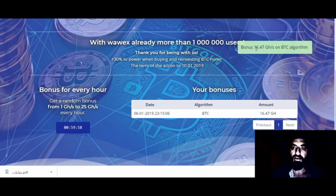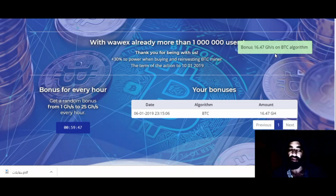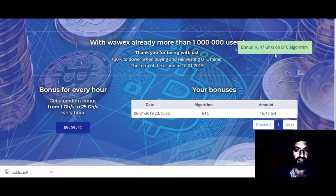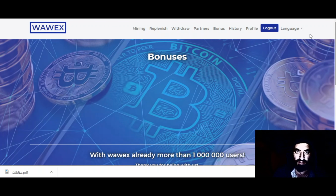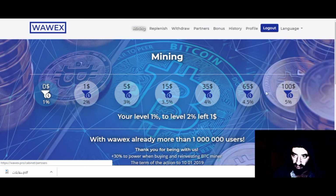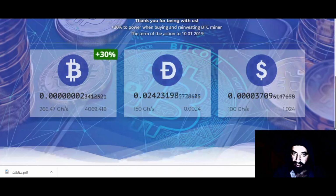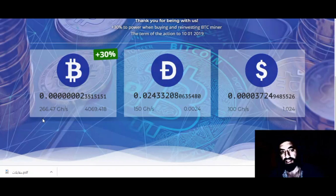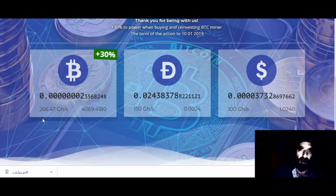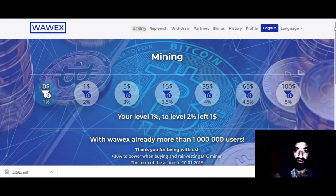I got 16.47 gigahertz per second more for BTC. Now that I have 250 and 16 more, I will have 266. Let's see. I will get more once again after an hour. Now I will go to mining, down to the mining settings. Now you can see here 266.47 per second. Now I can get it faster, and the other way is more experience, more good, that you can get referral by your account.